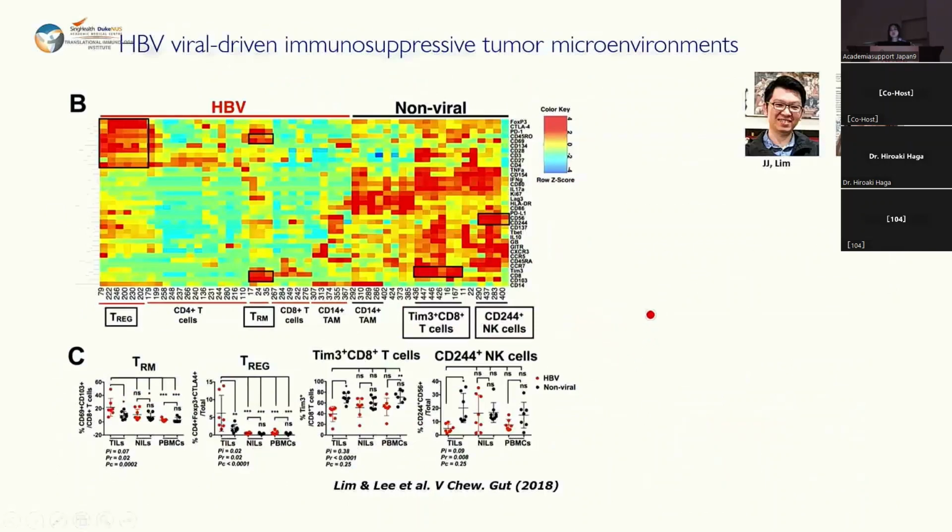So the second factor I want to talk about is actually chronic virus, hepatitis B virus infection. We know that chronic hepatitis B virus can cause immunosuppression in the tumor microenvironment. And by comparing the HBV-related versus the non-viral-related HCC tumor, so this is from our CyTOF data, we can find that the immune landscapes are very distinct. I'll just point out two key differences.